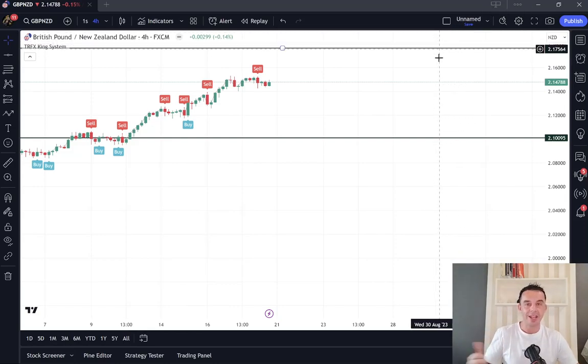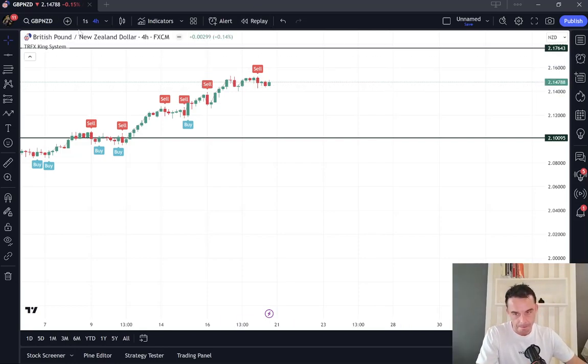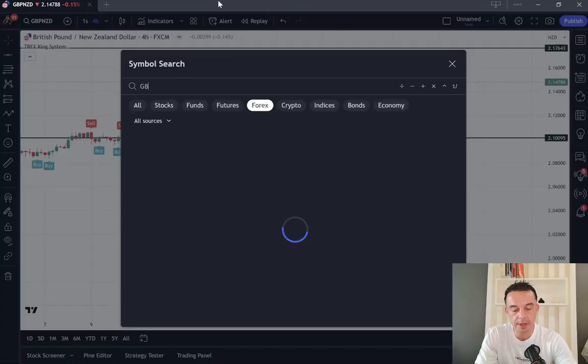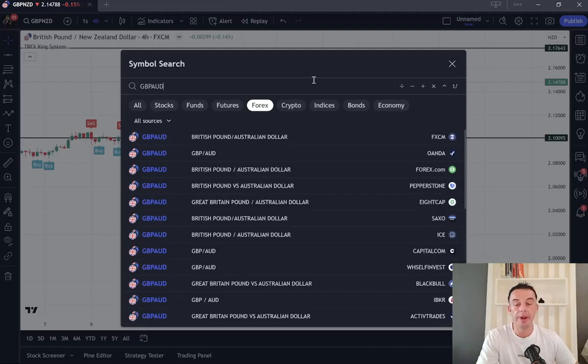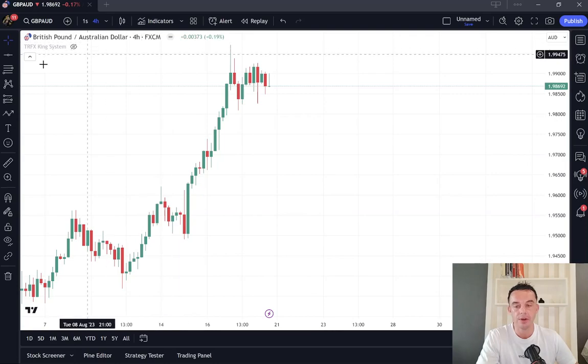That's why I like trading in a basket of currencies. One might not work out, two others will work out, as you have seen here. So the kind of help out when you do have a losing position. So the next one is British pound, Australian dollar, another break even trade. Okay, break even being that we closed 50% of the position and moved our stop loss to entry price after we had banked 100 pips.